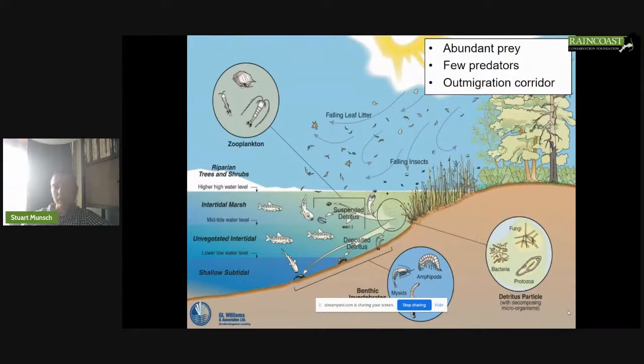Another thing is that there are not very many predators there. When you're right next to shore, there's just not enough room for big predators to feed effectively. This picture is a cartoon, but it's actually pretty accurate: if you were to go out in the middle of springtime along Puget Sound, there would be salmon right next to shore chowing down. So these areas are an out-migration corridor.